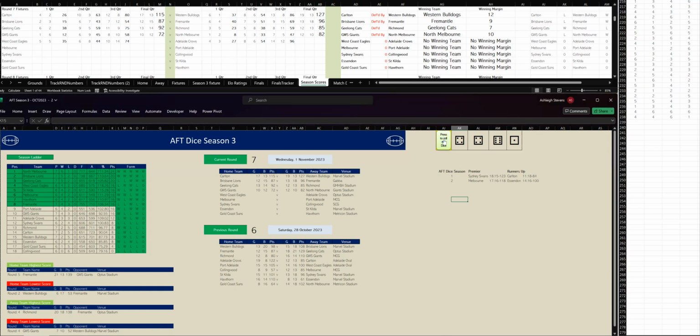And in the third quarter, West Coast kicked 4-4 to Adelaide 6-1. And at three-quarter time, Adelaide are winning by 22 points. West Coast 10-14-74 to Adelaide 14-12-96. All right, let's go to the last quarter.